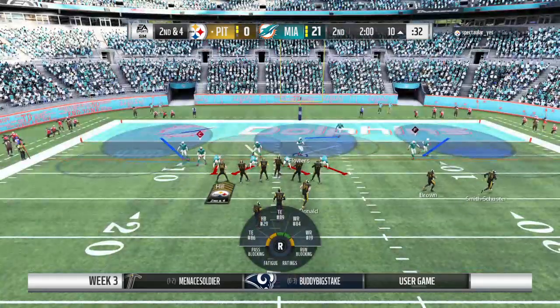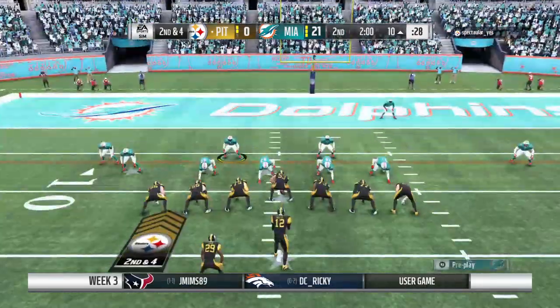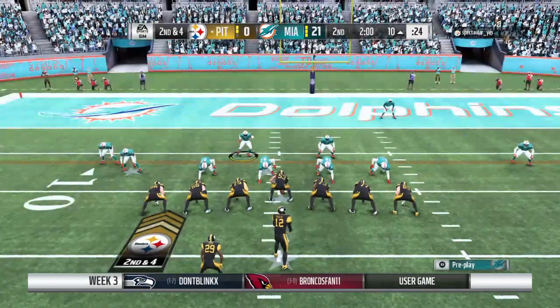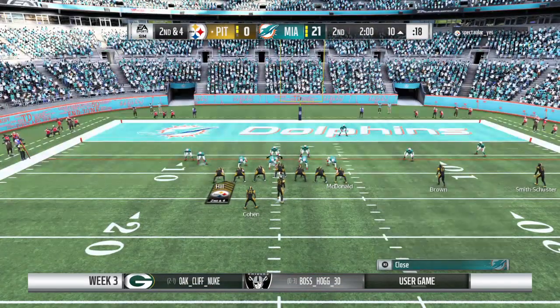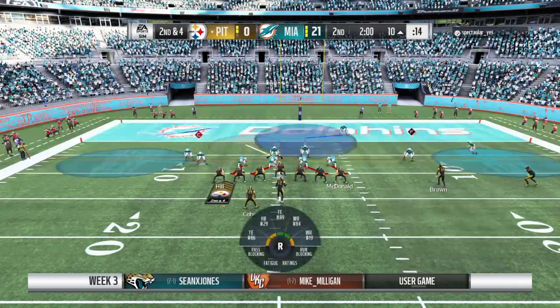Hey, check 26. Zoom. Get 300. Hey, check 26. Jumbo. Rush it. We are going.